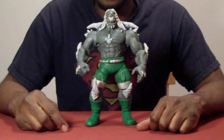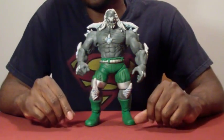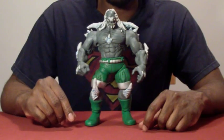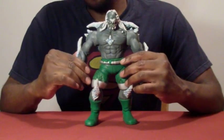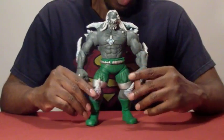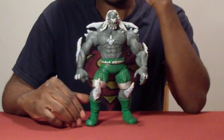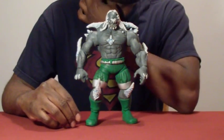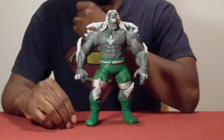Alright, welcome my little TCLs, it's Scorpion72, and today I decided to take a look at a custom I got about 2 years ago. It is a custom Doomsday action figure. So this is pretty much, I think it was around the time when Maddie was doing this description and it didn't go through and I wanted a Doomsday figure.